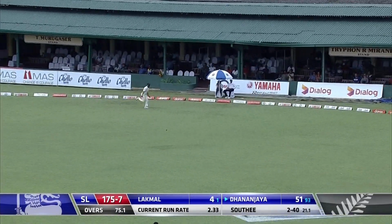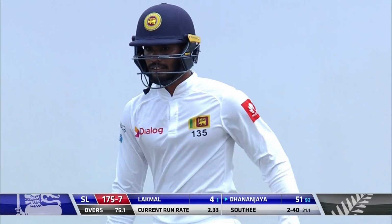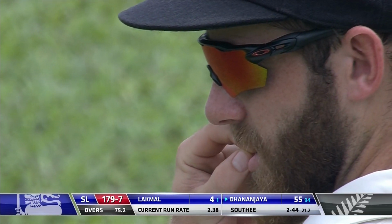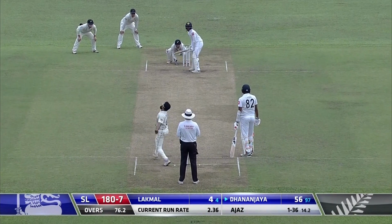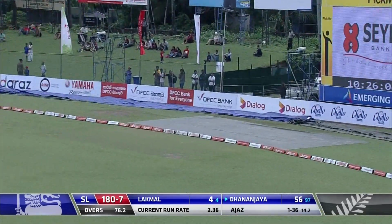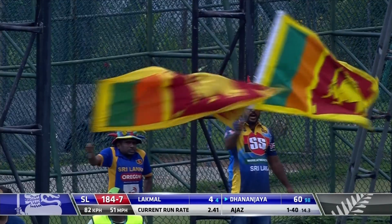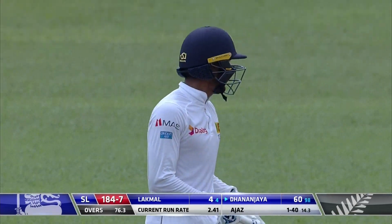Controls it nicely. Has he got the gap? Yes, he has. So the runs keep flowing. Something Sri Lanka failed to do in the first 2 days. Lovely hit. 1 bounce for Dhananjaya De Silva, playing it nicely. Timed it really well. And there's a big gap out there at the mid-wicket boundary.